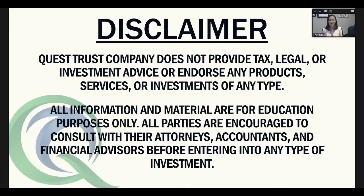Nicole already went through our disclaimer, but I would just like to put it up here again. We do not provide any tax, legal, or investment advice, or any structure advice. We don't endorse any products. And in terms of legal advice, that is a little hard for me because I am an attorney, but acting in this role, serving as a custodian for Quest Trust Company, we are here to offer you this education so that you can use it for your next investment. All the information being presented to you today is for educational purposes. As Nicole mentioned, work with your professional advisors, whether they be an attorney, an accountant, a financial advisor, or a financial planner, to make the best decisions for your self-directed IRA.